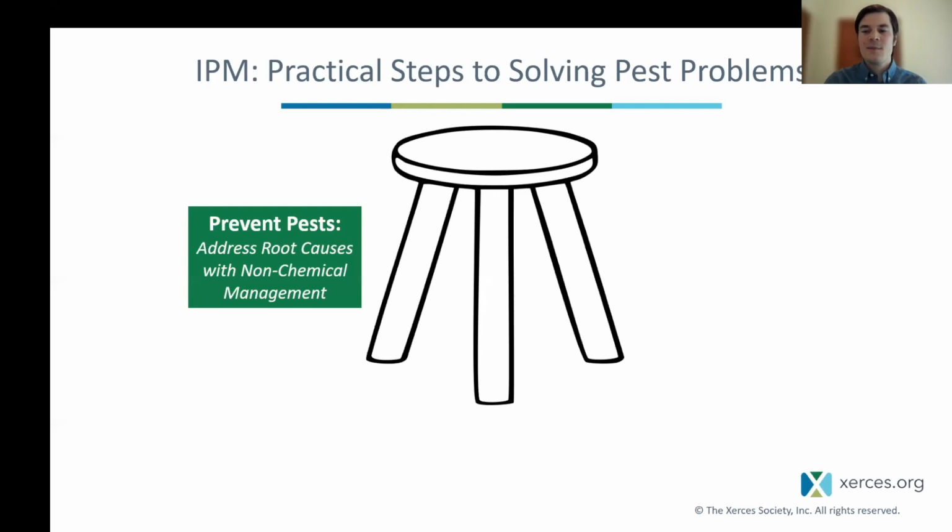So prevention is about addressing the root causes of pest issues with non-chemical approaches. So preventative practices keep the system healthier or eliminate conditions that favor pests, like ensuring plants are properly watered, ensuring soil pH and nutrient levels are correct, using different plant species, things like this. And ultimately, what you're trying to do is reduce the stressors that can cause pest populations to increase out of control. So this leg of the stool is all about the use of non-chemical strategies. So things like mechanical or physical disruption of the pest, like hand weeding, also fit here.